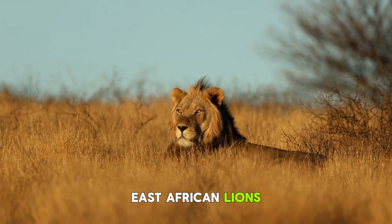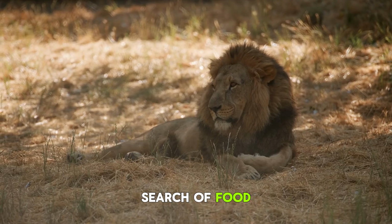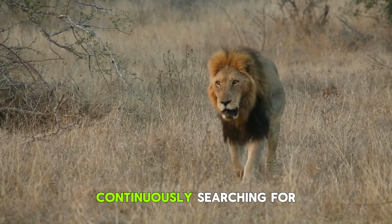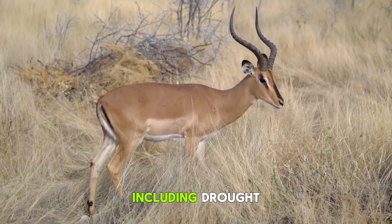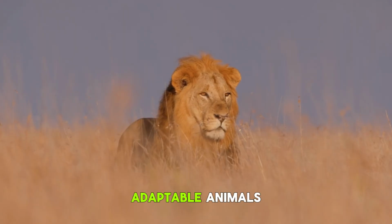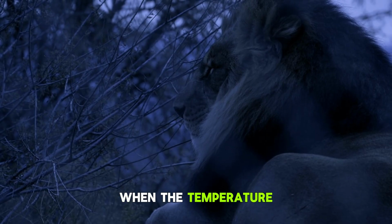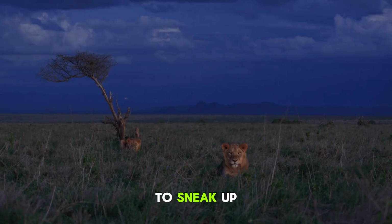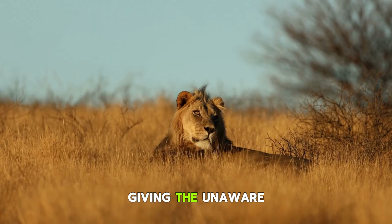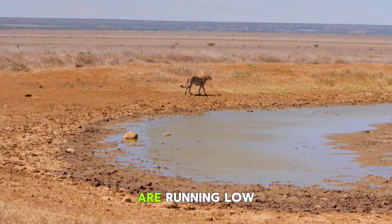East African lions have had to expand their territory, moving constantly in search of food, each pride covering more ground than its counterparts in wetter regions, continuously searching for their main prey, including Grant's gazelle and wildebeest, hunting as adaptable animals. The lion's behavior has changed dramatically at night, when the temperature is lower and it's perfect for them to sneak up on their prey while using the wind to cover their scent, giving the unaware a lethal surprise during the dry season when water supplies are running low.